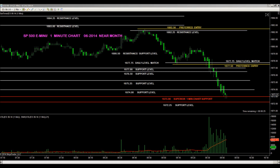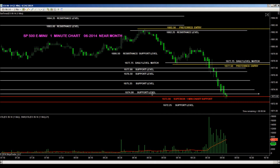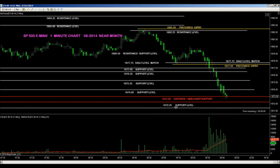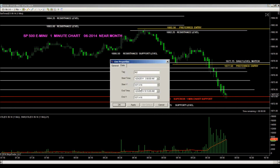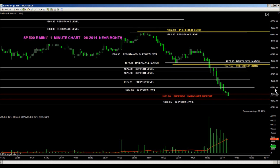I'm looking at 1871 below 1872.25. Do you copy that? Copy that. I have 1871.50 before 1871 flat. Got it. Looking to get through that 1873 level, people, on a down close to get to 1872.25. After that, we're looking at 1871.50.